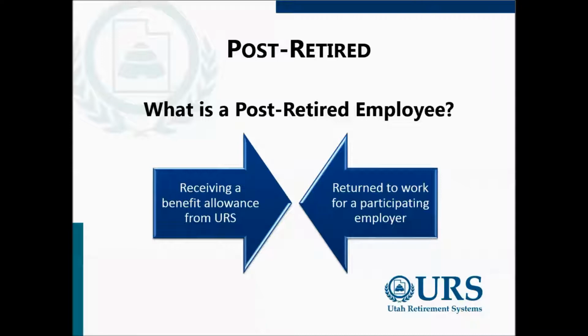Keep in mind with these post-retired employees, they don't have to just retire from your organization. They can retire from any of the 471 participating employers in our system. If they come back to work for you after their retirement date, they are a post-retired employee, and you, the employer, have to know what your responsibilities are for managing this group of people.